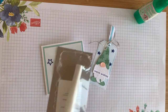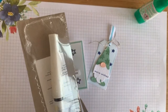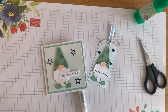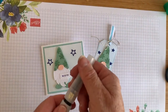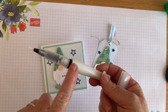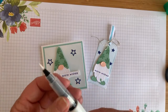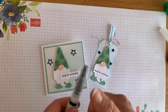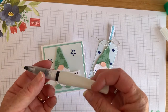Oh, I've got a new Wink of Stella and I'm going to colour in his nose. If you don't know what Wink of Stella is, this is clear Wink of Stella. It is kind of just like a little liquid in a little paintbrush. I'll show you. Like this. And in the chamber, you have like a glittery substance, liquid. And it's not glitter, it's more of a shimmer. And it gives this beautiful shimmery effect to things. It's not too much. It's really subtle. It's really nice.